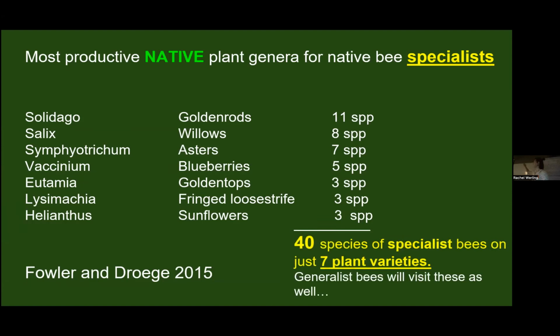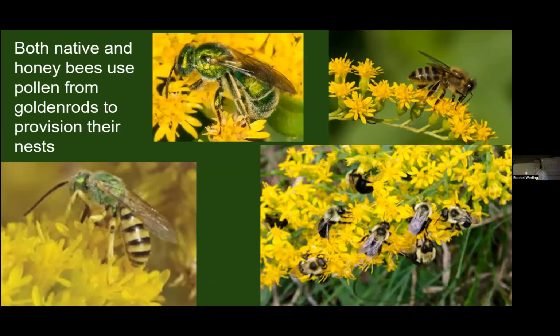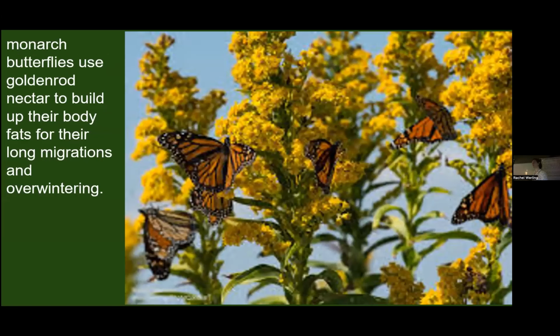So if we plant a mixture of these natives in our gardens, we're going to be able to support multiple species of bees with just a few different varieties of plants. The generalists will be fine. So if we focus on planting for our specialists, we're going to be supporting those generalists as well. So they're going to be non-native and our native bees going to be using those pollens to feed their young. And our butterflies as well, when they're going on their journey, going to need to build up that strength in the fall for that long migration.